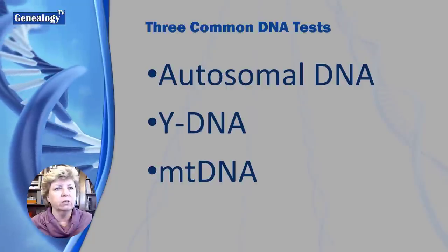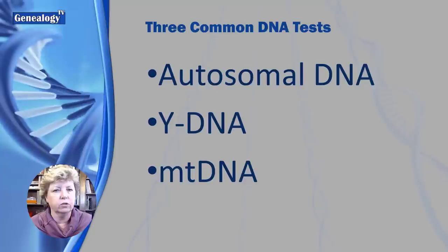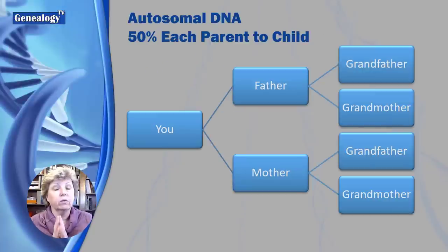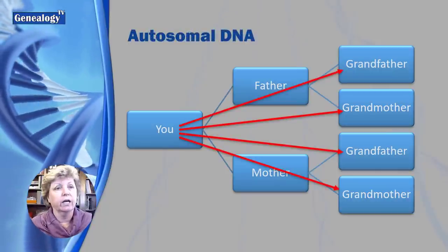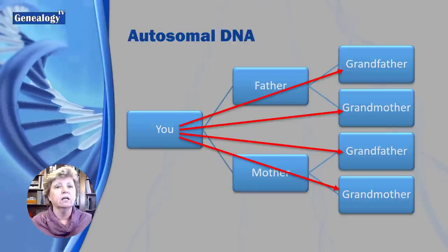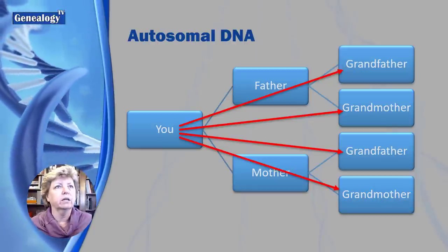Now, most companies only have the autosomal DNA, and we'll get into that more here shortly. With autosomal DNA, what's really cool is it gives us a shotgun blast view of the entire family tree. We can see everything in the family tree up to a point, all right?